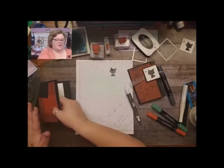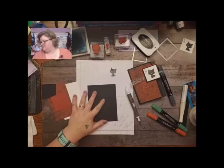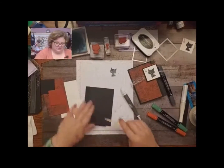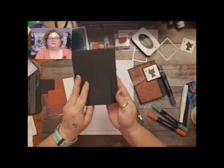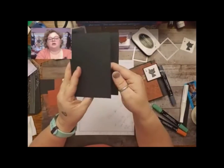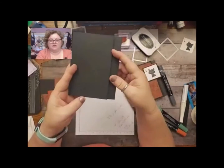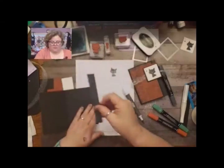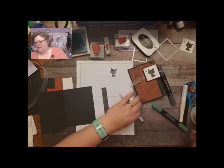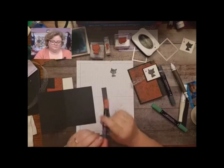Okay, so let's go ahead and build our card. So I've got a basic black cardstock, and I'm just going to make sure I burnish that. And like I said, it's just a regular card base that I've just taken 3/4 off the front panel. And so when I open it up, I'm going to put this piece in. But before we put that piece in, we want to color it. So I'm going to use my Cajun Craze. I'm going to use the dark.